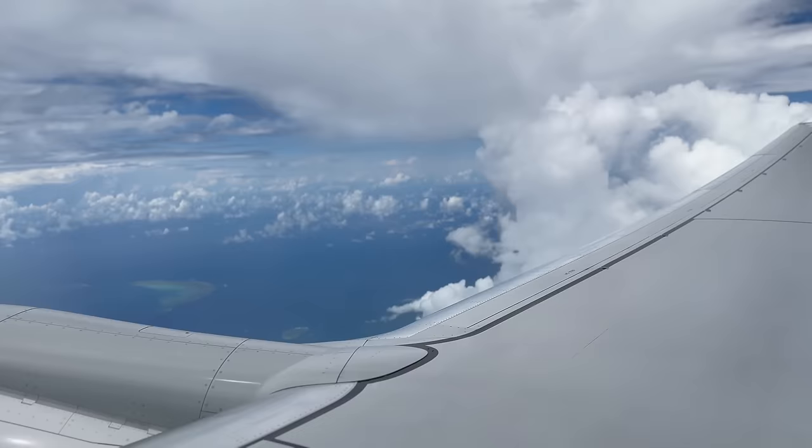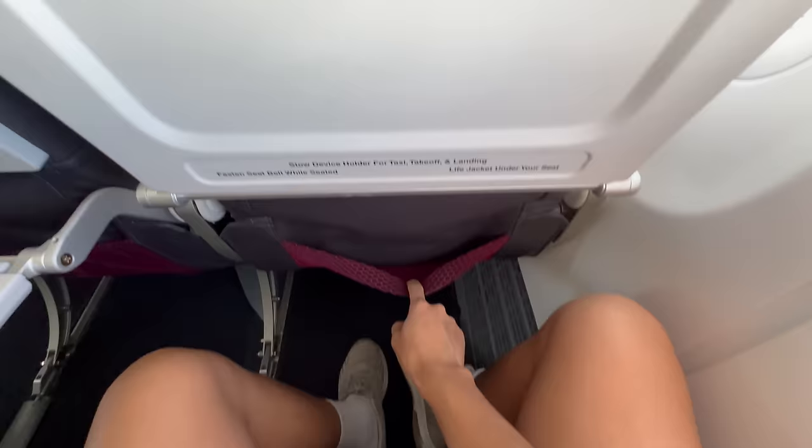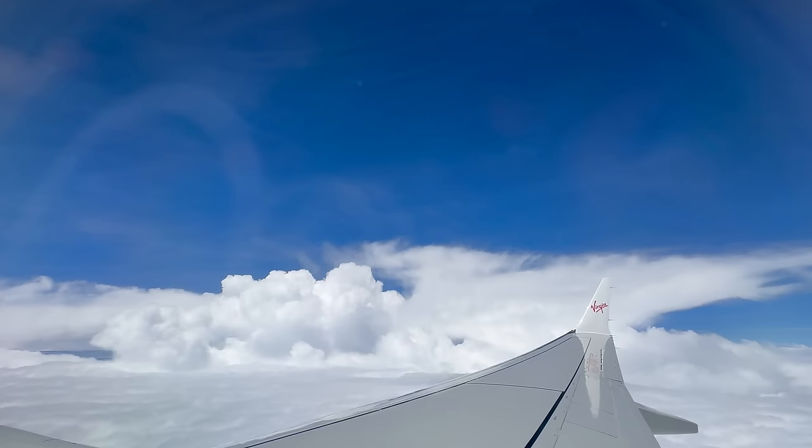This flight is quite long, and due to payload restrictions, our flight can't be full. It's about 70% full today. Once the seatbelt sign was switched off, I was able to move to an empty row, with the cabin manager's approval. I'm now at 16 DEF.